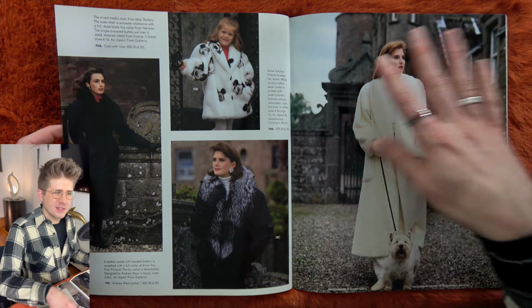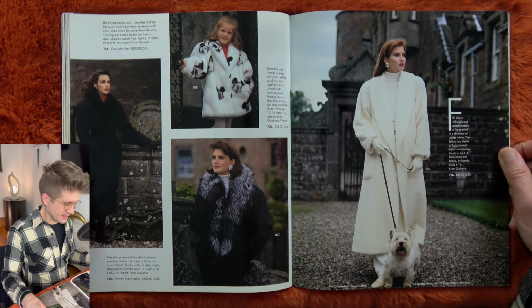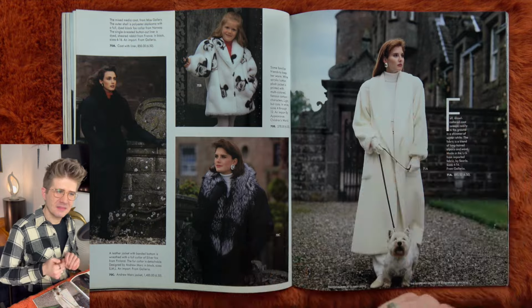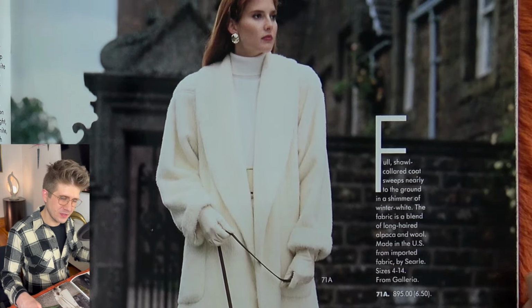What is it about these looks that are so villainous? They really do feel that way, don't they? Yeah. I guess it's the Cruella de Vil effect.